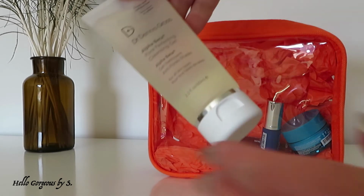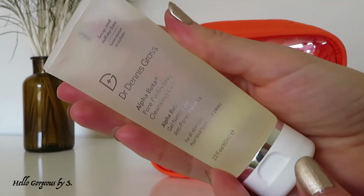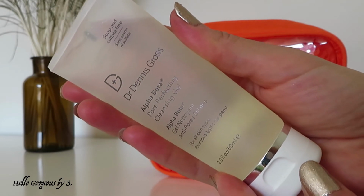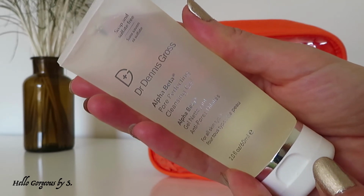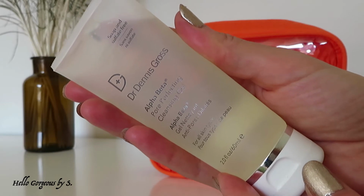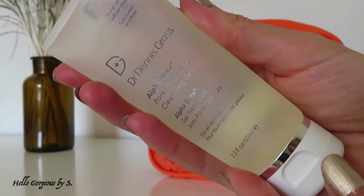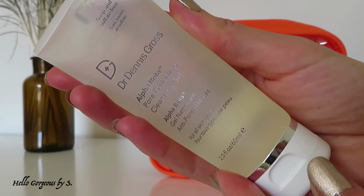Second product that we find is Alpha Beta Pore Perfecting Cleansing Gel. This cleanser will remove dirt, oil and makeup. It's made for all skin types, is soap-free and sulfate-free, and it has 60 ml of a product. The size is generous.